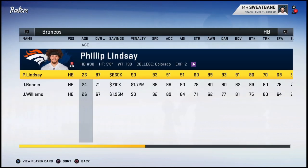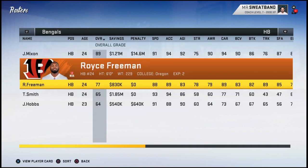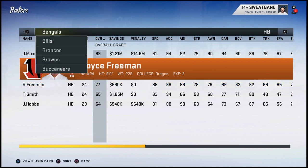Alright, and the last trade of the day is a really short one, not too interesting. The Broncos shipped their backup running back to the Bengals, Royce Freeman, for a third round pick. Simple pick, simple trade. Third round for a 24-year-old, 77 overall running back.